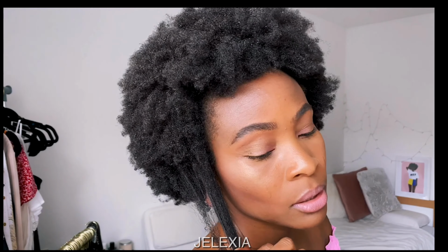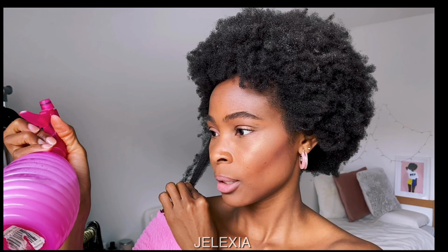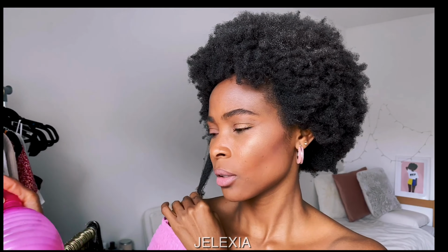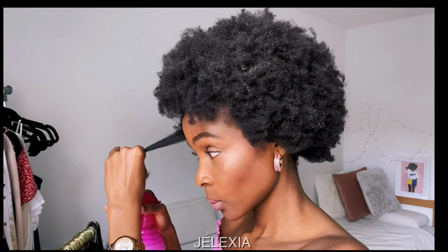Let's do this. So, right side, my hair is almost dry. So I'm just gonna go ahead with my spray bottle. In this spray bottle, I put argan oil, filtered warm water, and one of my very cheap rinse out conditioners. So that's what is in the bottle, in case you're wondering why it's milky. So we're just gonna spray it.